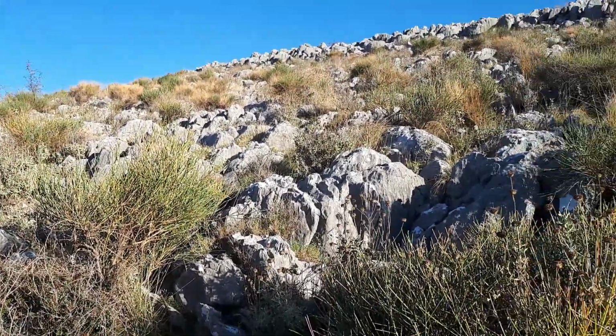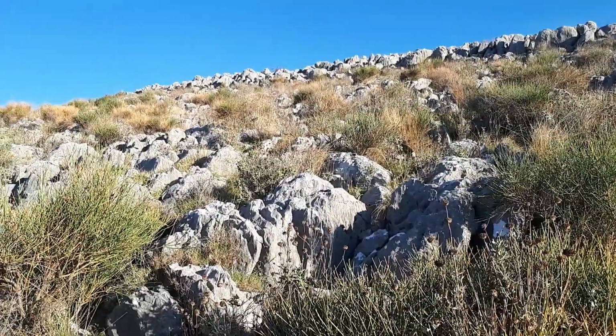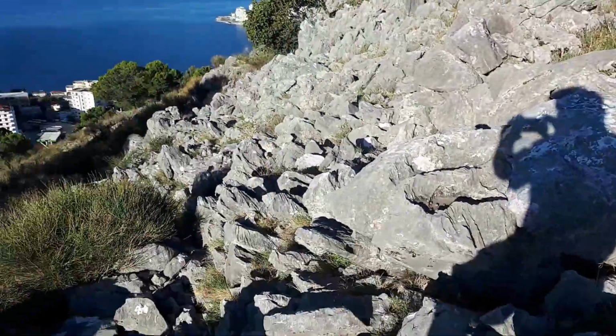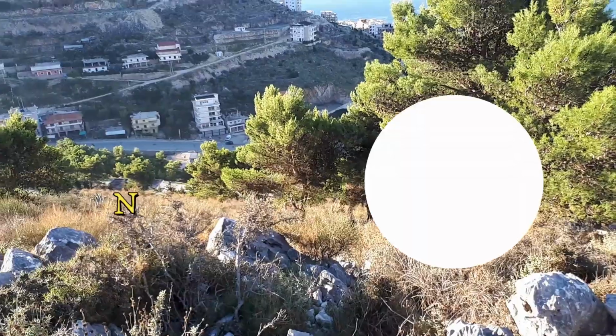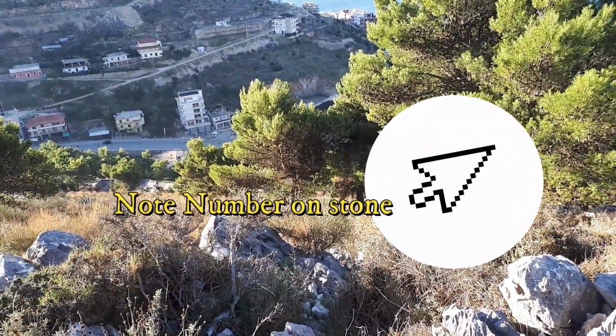Here you can get a better idea of how steep it was. That's what's left right up the top. And that's where I come down from, that road down there. That was the starting point.